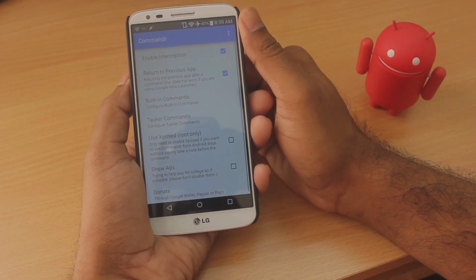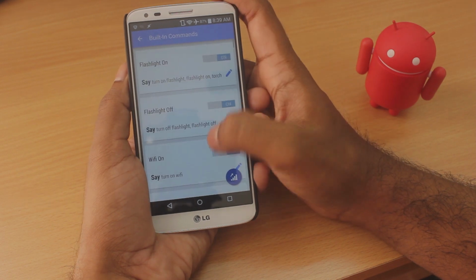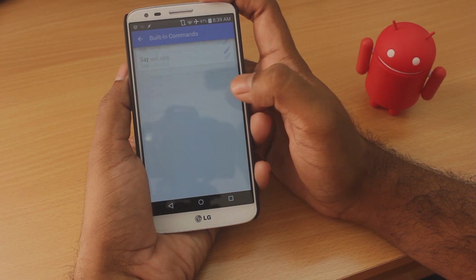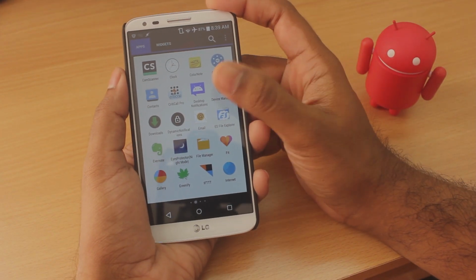Commander is an app that will make Google search even more powerful, so you have some built-in commands that you can use. You can turn on your flashlight, Wi-Fi, GPS, Bluetooth, and lots of other things. I use this app quite often. And then I have my Contacts app.